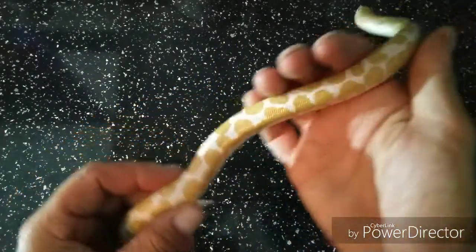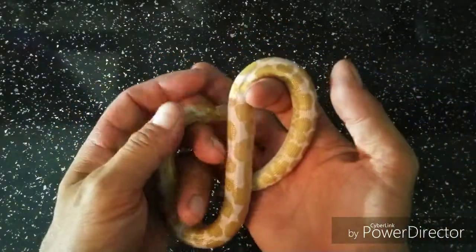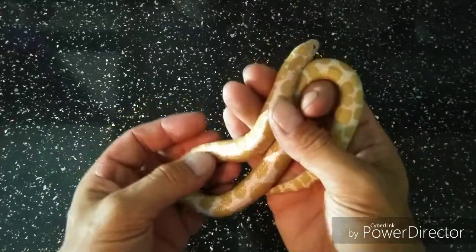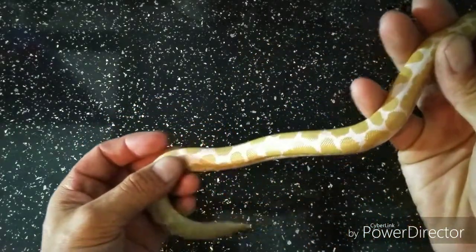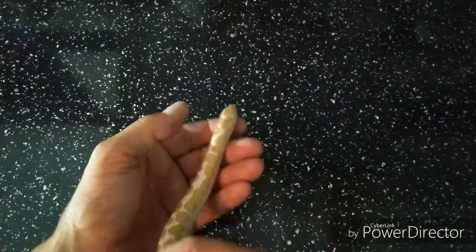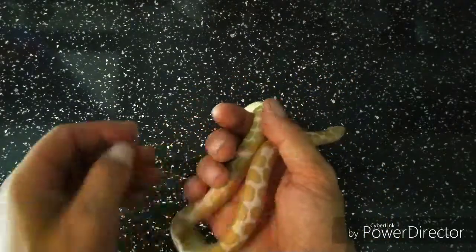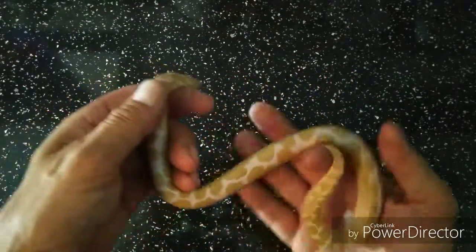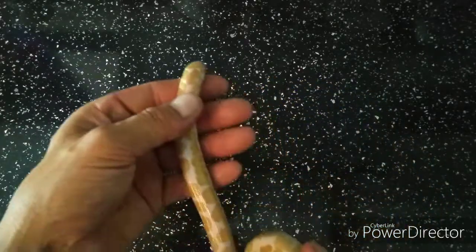But this one I might even start putting to the wide banded one that I've just picked up, because I think it'd be an amazing mix to put those two together. Obviously they'll just be normals, but it'd be nice to know that I can get wide bands like that that are double het for albino and Annery, so as such they'll be het for snow.